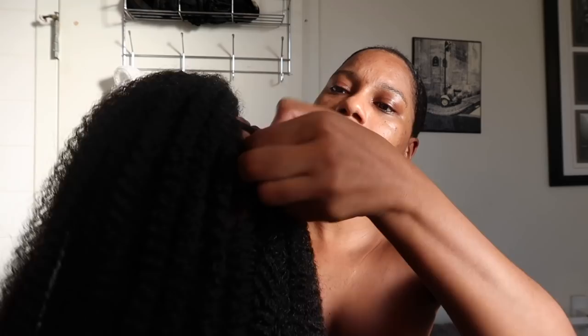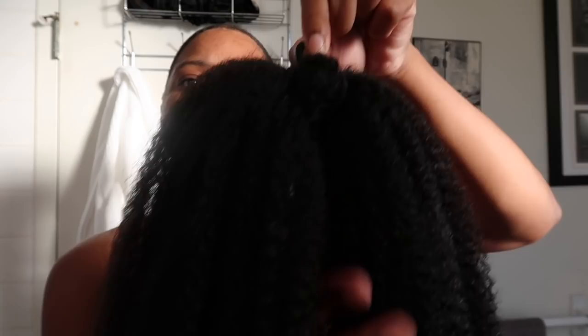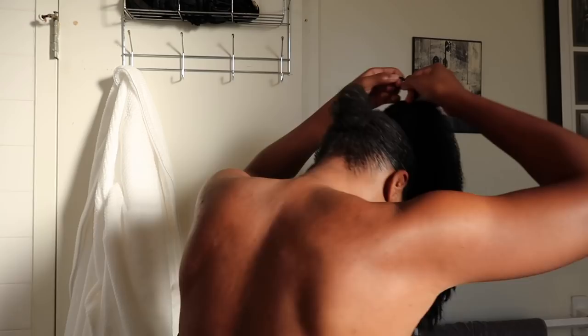I'm just holding it in the middle. So this is a good amount of thickness that I like. So I'm just holding it here in the middle like that. And then I just make like this, wrap it around, and pull it through. So it just does that. Makes like a little knot. I wish you guys could see it better, but this on the bottom, this part. Just put it on like that.